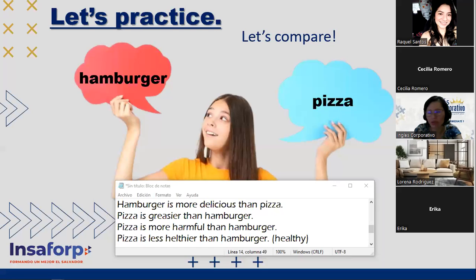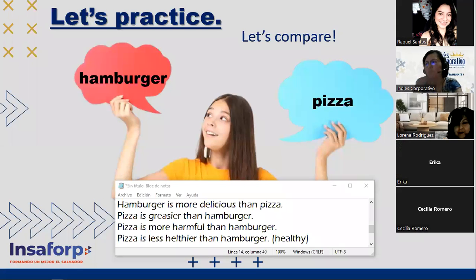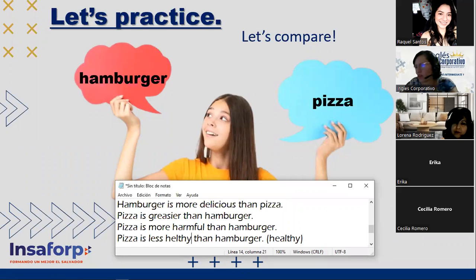No sé si esa era la oración que me decía, Lorena. Yes, teacher, it's correct. Solo que, bueno, in my case, it's less healthier. No tendría que aplicar la regla. No. Y aquí me falta nada, por cierto.